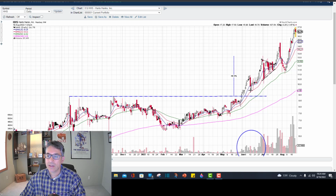But then we only had this one down day, and then quickly, see how quickly it came up to its all-time high? That is a sign that this stock is gonna make a big move. So what do you do? Well, you don't know for sure what this breakout is going to end up being like. So you buy the breakout, you use a short stop, and then you watch.